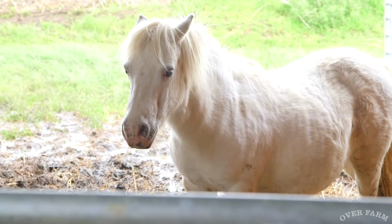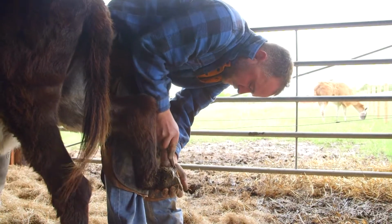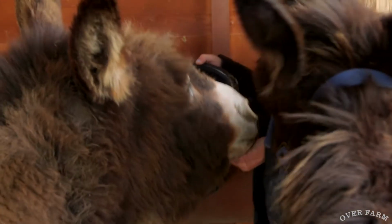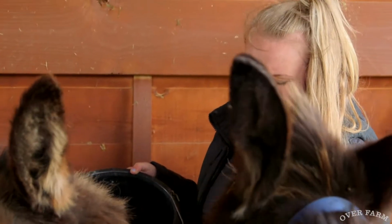We've got the farrier in today to trim all the equine's feet. So we've got the three donkeys, the two ponies, and he comes in every 6 to 8 weeks, a bit more often in the summer when they grow quicker, and make sure they're all nice and smooth. There's no rocks stuck in there or anything, and check that they're all good.